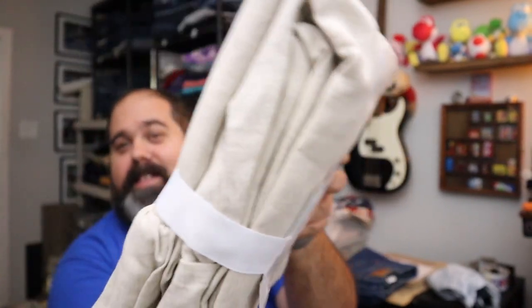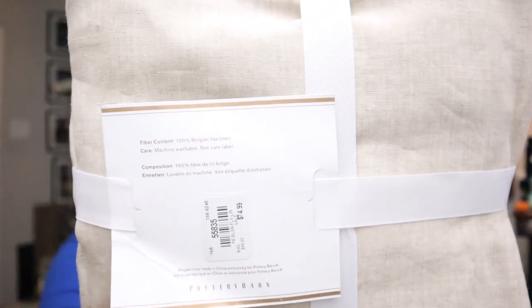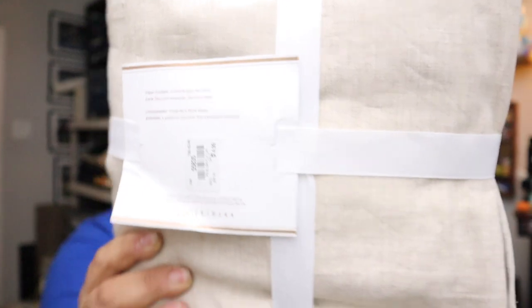So, there's the front label for you guys. And there's the back label. It's $74.99, brand new. So, wow. That's an expensive shower curtain. It's a shower curtain, is what we're going to call it, because it's got to be fancy. So, that's, I don't know.